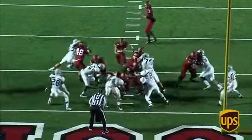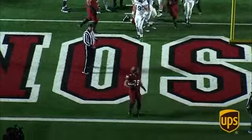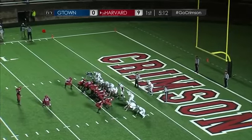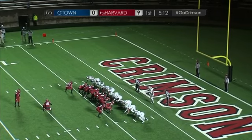Winning the battle up front are the Crimson, following the lead block right through there. That's Fabiano on the pulls, number 77, and Stanton can walk in. He could have kept going, quite frankly. Nice hole, nice job winning the point of attack at the line of scrimmage by the Crimson offensive line. Third touchdown of the season for Stanton in as many games.